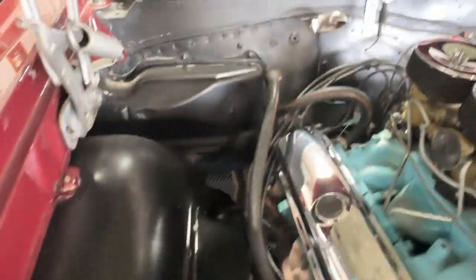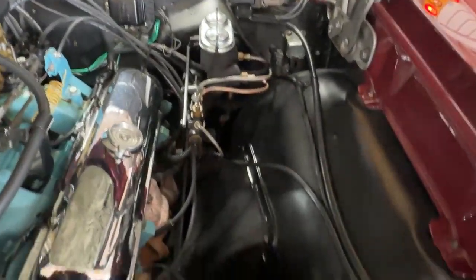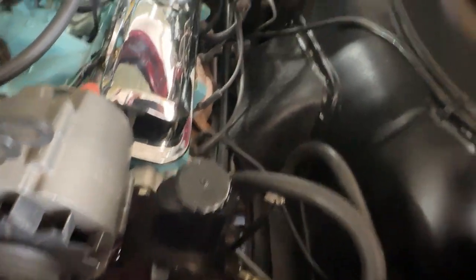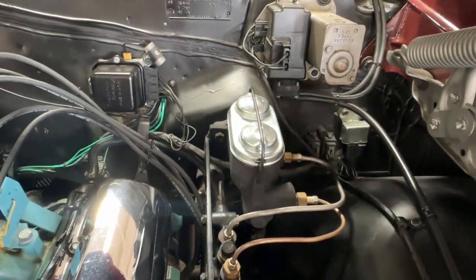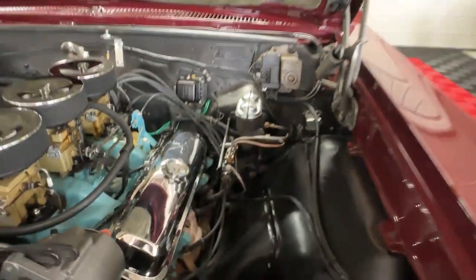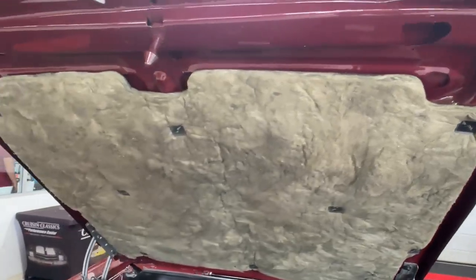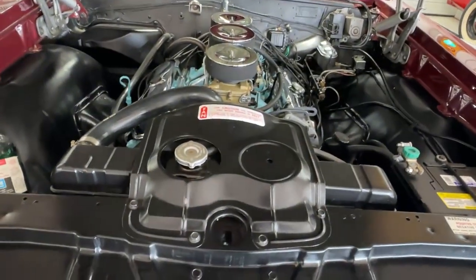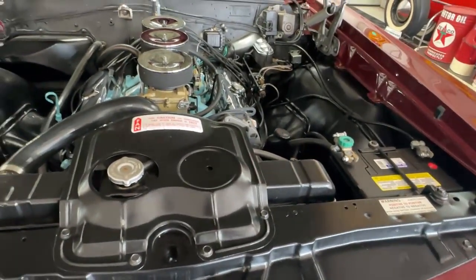You'll notice how clean this engine bay is. Everything's painted a flat black, super well organized, and very clean. You'll see here that it is a power steering car. It's a manual brake car, but with dual reservoir. Underneath the hood, you'll also notice that the matting has been redone in the recent past, just adding to that overall really nice look.